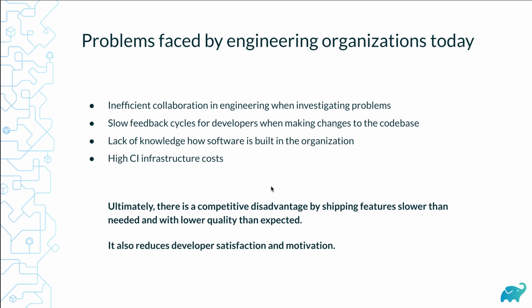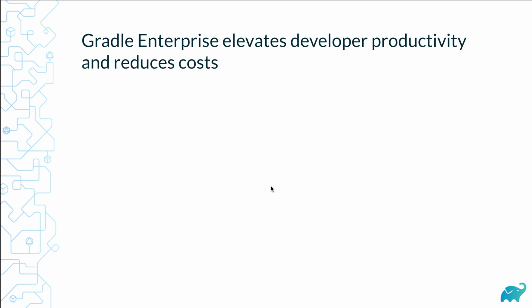And one major one is that it also reduces developer satisfaction and motivation, because if your developers are working in an environment that's not enabling them to be as productive as possible, their satisfaction and motivation dwindles over time. And retaining them on your team becomes harder because they're not motivated to stay on the team or continue building the product.